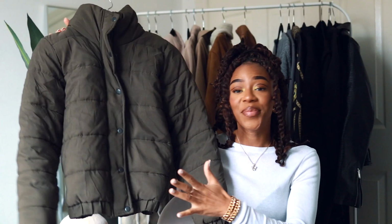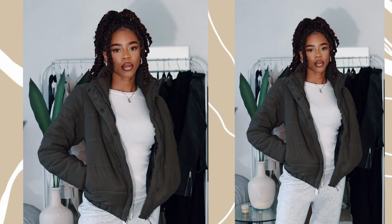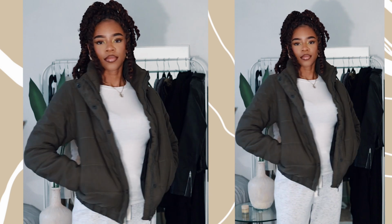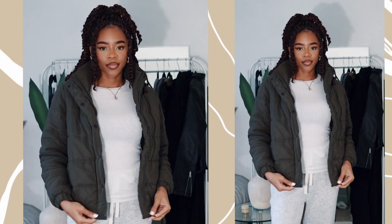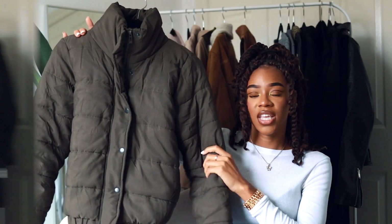Okay, so another pickup that I got from Zara, this is pretty much just a Zara haul because a lot of my pieces are from Zara. So this is another piece that I picked up from Zara. It's this army green color, and it's also a puffer jacket, but it's so pretty, and just the color of it. I love how the neck is, like a high neck, a mid neck, it kind of stays up like this, it doesn't fold down. So it keeps your neck warm, it's cozy.